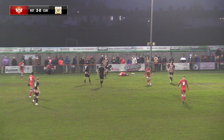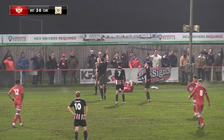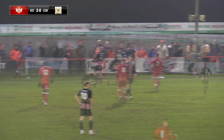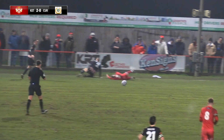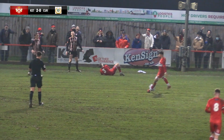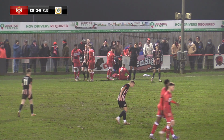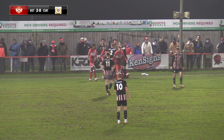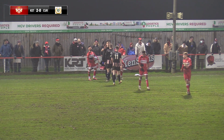That's an absolutely disgusting foul, and that should be a straight red. That is terrible, and he's off. And we did say that Curzon Ashton wouldn't keep 11 players on the pitch, and rightly so. A disgusting foul from a dirty team, and down to 10 men, and rightly so. That could have ended Brown's career with that tackle, and in a game that's been very, very ill-tempered, it is Chandler.